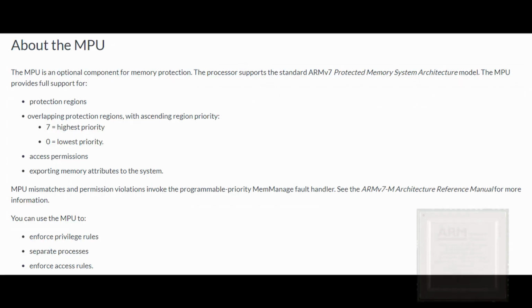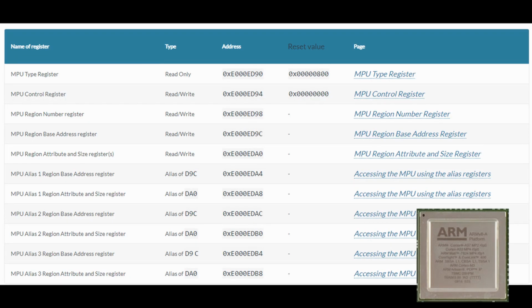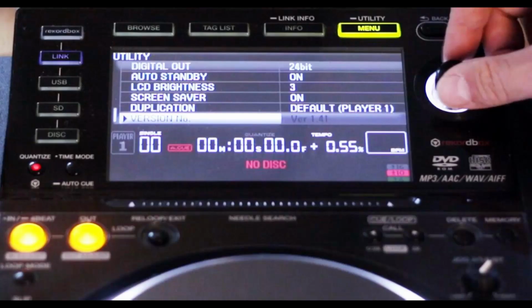And the MPU, the memory protection unit as it's called by ARM, is special in a way that it can split memory into regions and protect them with privileges. So for embedded devices, it makes it more predictable, less prone to crashing and things like that. You can use the MPU to enforce privileges, separate processes, enforce access rules and things like that. Because although Pioneer may want to add some features afterwards and have this whole system be really programmable, it needs to be solid as a rock, right? So this ability to protect and manage memory is a thing that can help with that.